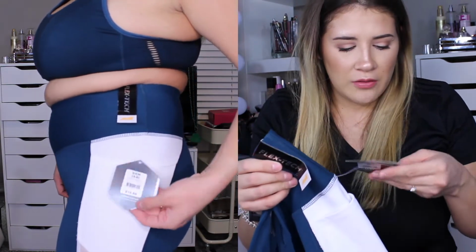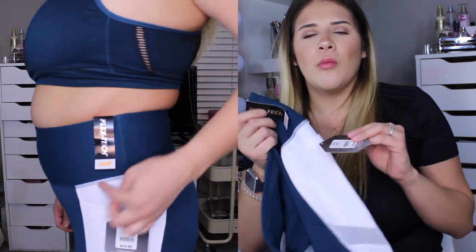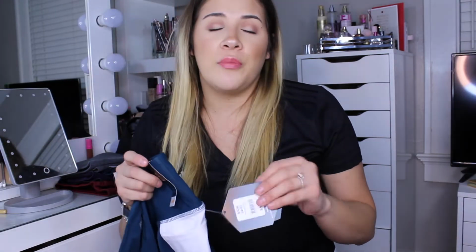And then the price of this was $19.88. So, I mean, it's a little bit more expensive than some of the leggings that I've purchased over at TJ Maxx and Marshall's, and those leggings are super great quality. Love, love, love the brand that I buy, which is 90 Degree by Reflex over there and Yogalicious. And then I got these in a size small, which is a size 4-6.